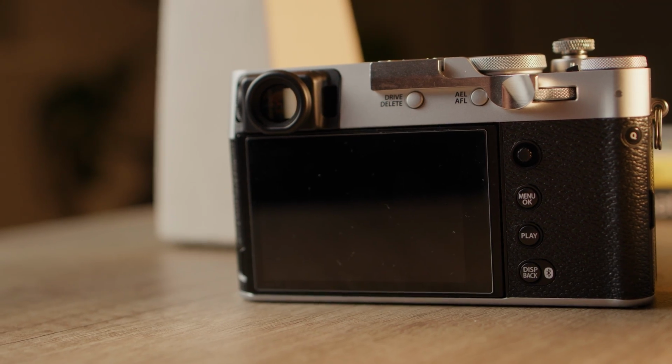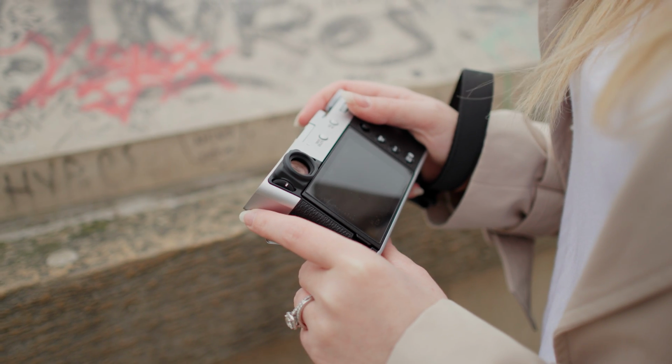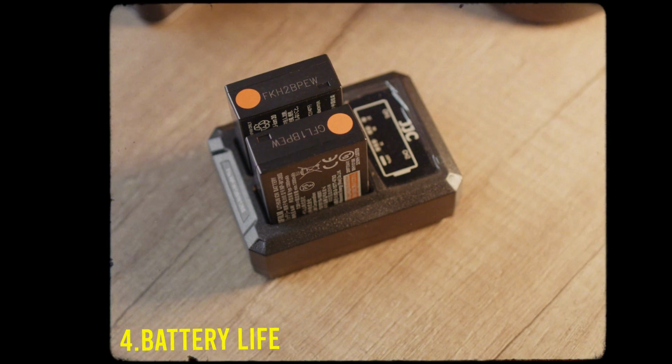But the main thing that drives me crazy with this camera is that you can tilt the screen out horizontally, but you can't tilt it vertically for, say, portrait photography. And I really think that Fujifilm could have made that improvement to the screen with the X100VI. They could have also just added an extra custom button or two, but Fujifilm largely kept everything the same and in my opinion missed a good opportunity to update some things with the body on this camera.